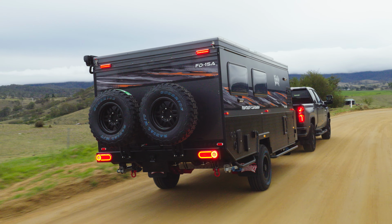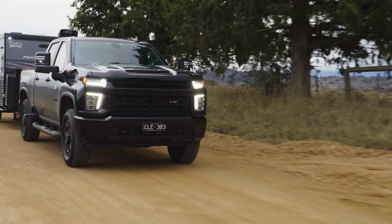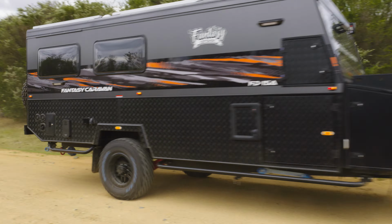I reckon a feature of the Fantasy brand is it's growing in reputation. It has an increasing van club, and at the same time there's also a dealer network that is increasing. And that's important for any hybrid, indeed any caravan manufacturer, to have a good dealer network.